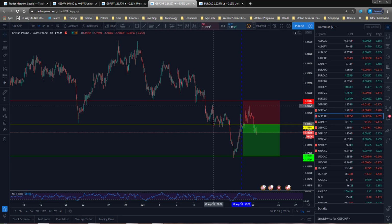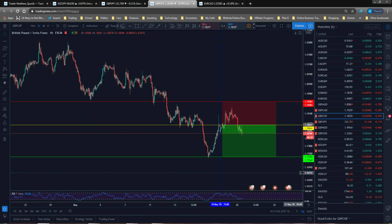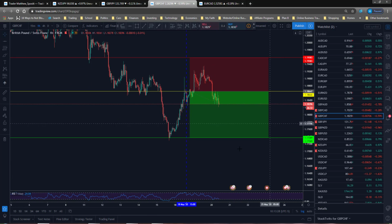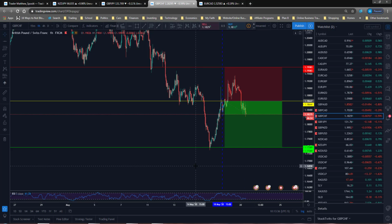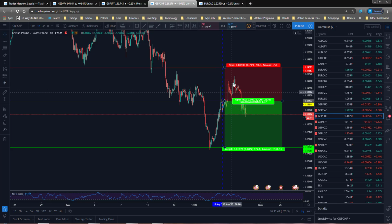So even though this is minor structure, it's not a bad idea to look into this. Right now on the pound Swiss, if I was to lose this trade, it's like a $94 loss. So it is kind of a big loss, but I think there's a decent chance here. You never know. You absolutely never know. We came up here, and this big green candlestick is certainly a bearish indicator to me. Granted, we did trend higher, but I don't know.